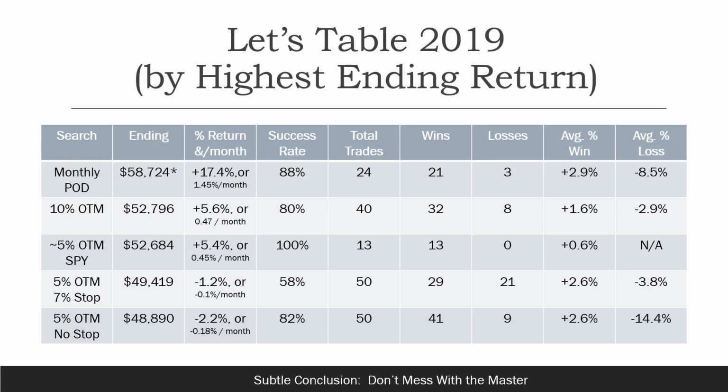Now let's take a look at 2019. Ernie's monthly picks of the day, 1 month out naked puts. Ending amount, $58,724, extrapolated off of 100,000. But it's still a 17.4% return, or 1.45 per month, with an 88% success rate. Average return on the winners, 2.9%, close to the 3% expected, but some of the losses there took out the expectation, so we're only about 1.5% per month.